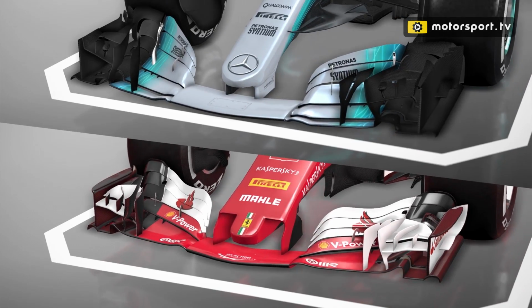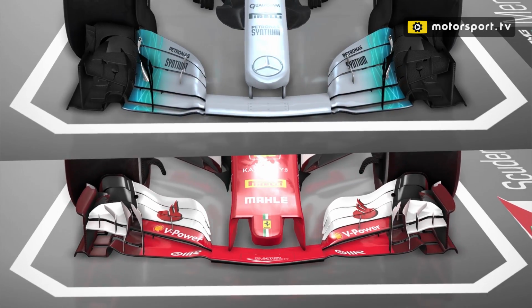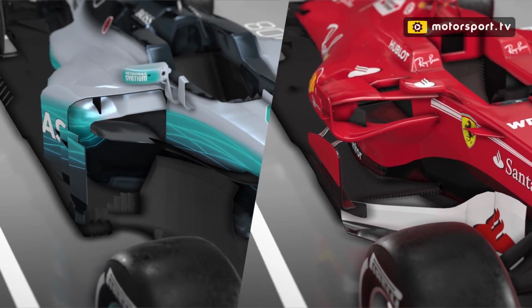If we just now move the cars around, I think, as you say, that the fronts do contrast quite a lot, but probably not more so than when we start to look at the turning vanes and the side pods. If we can just stop there.